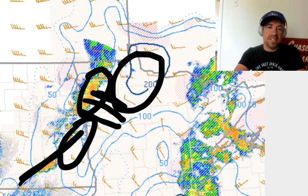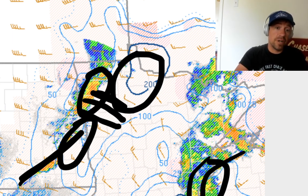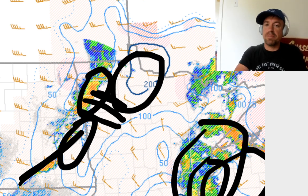And then you've got this MCV type of a pattern that usually in the late season, in the middle of the summer, they could be your best bet for intercepting tornadoes, especially across the upper Midwest up here. But there's a lot of uncertainty associated with those. Usually the tornado threats are pretty conditional with these MCVs. And that could be the case today across northern Wisconsin as well.